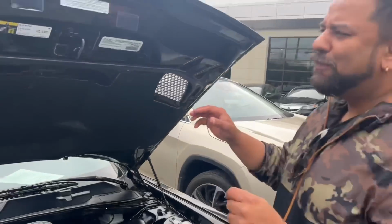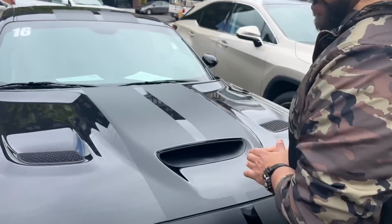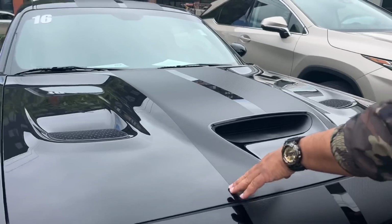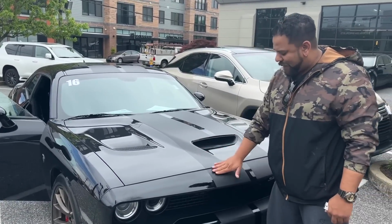So I'm having this in black paint. If you come close to the black paint, you'll see it's in pretty good condition. If we do get this vehicle, we would still do a full paint correction and ceramic on it. Maybe change the stripes to red. This does have a nice, almost carbon fiber stripe. It's a nice matte. Car looks great.